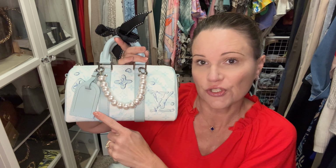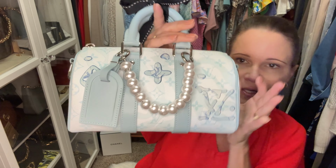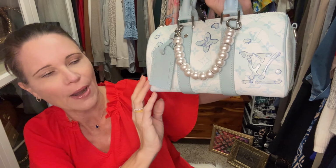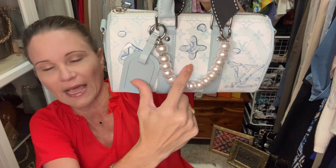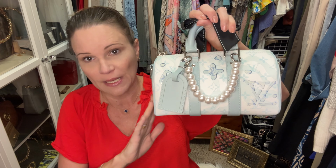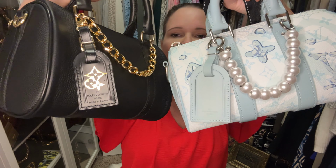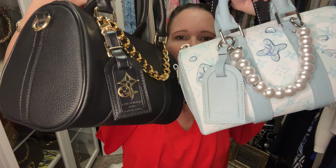So this is the larger size, and this is the Aqua Garden Keepall 25, and I think it's just gorgeous. If I were to stamp this one, I would probably do some sort of flower, like I did in New Orleans on the charm on my black mini Boston bag. I think that this stamp here on this bag, but in silver would look pretty awesome. But again, I'm not in a hurry to run out and stamp this. I would be a lot more likely to stamp one of the ones that didn't come with the bag before I get around to stamping this one.